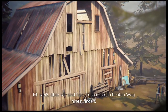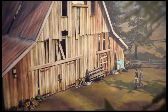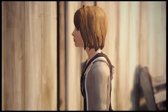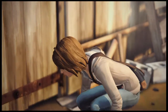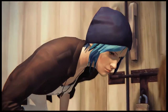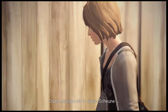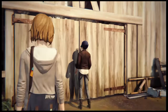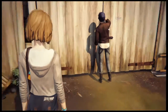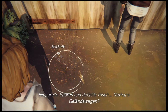Scary. I know. But we're here. Let's go find the best way in. Whoa. Check this out. Fresh tire tracks. Dude, somebody was just here. Then we need to get in that barn. These are thick tracks and definitely fresh.